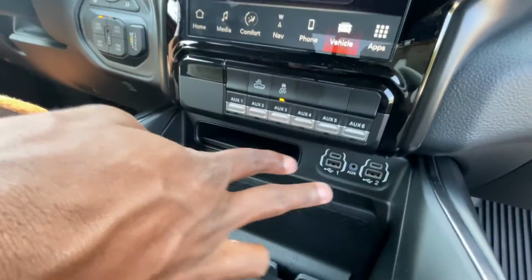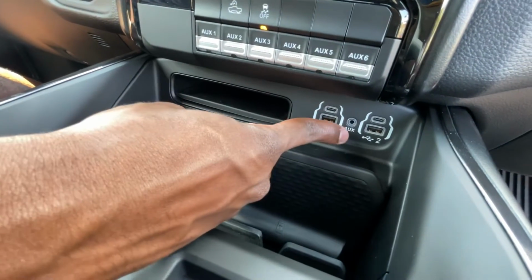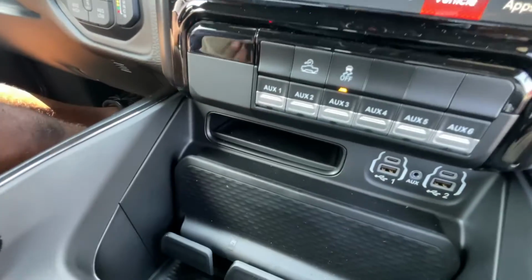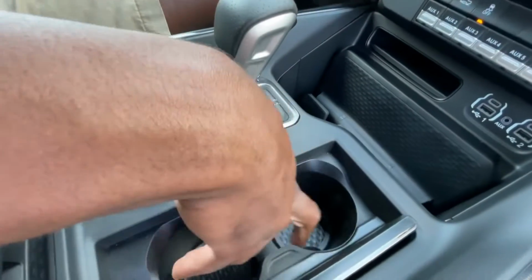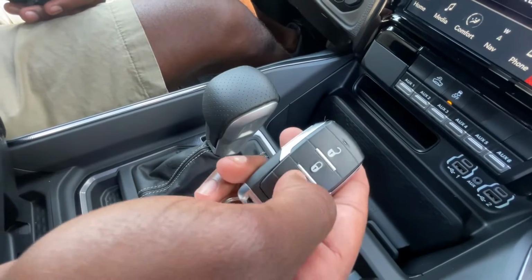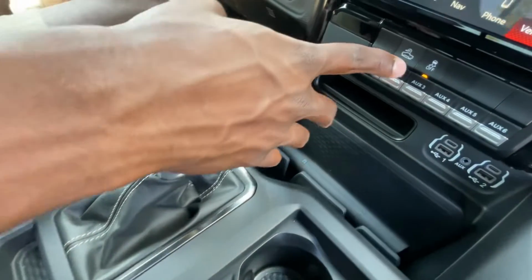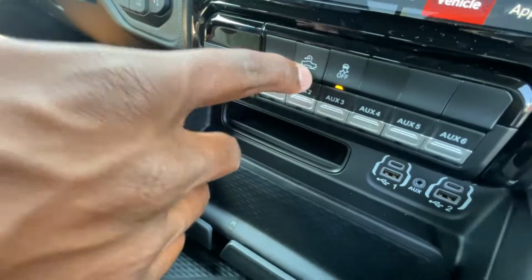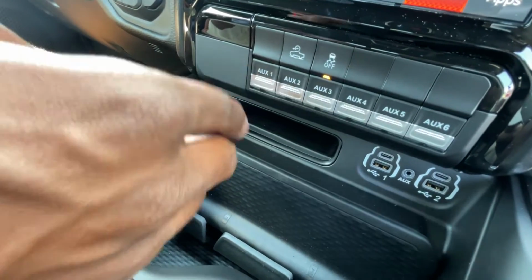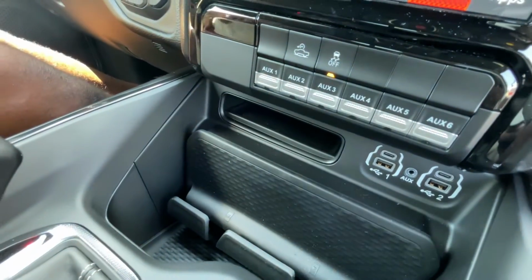But we also have push button start, of course. And then down here below we have aux inputs to run that Apple CarPlay, Android Auto, or USB inputs for that, and then an aux input as well. And then we have a wireless charging pad here, little storage here, and then cup holders down here. And there we have our key fob with remote start. And then I skipped over something up here. We have our hill descent, and then we also have our traction control toggle here. And of course we have aux inputs. If you have lights set up or whatever, you can toggle those from these buttons right here.